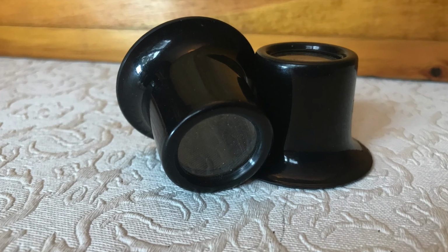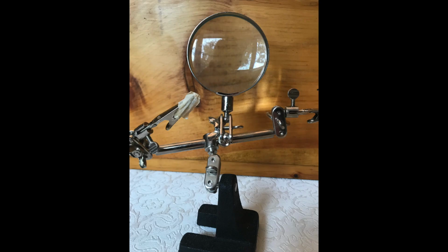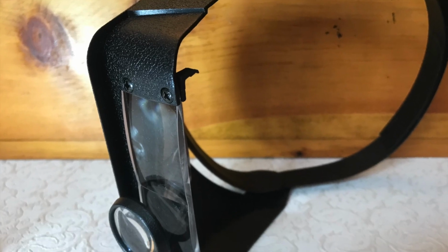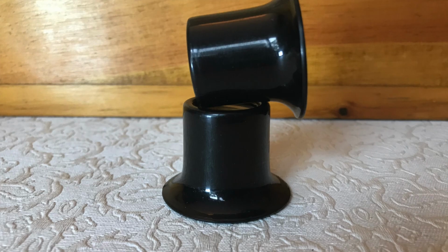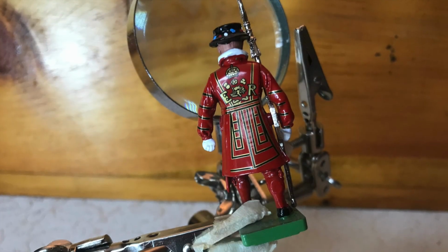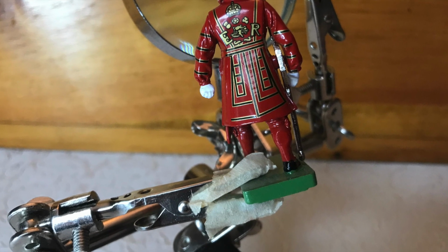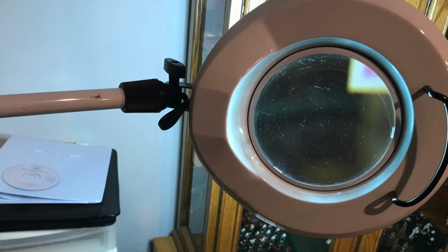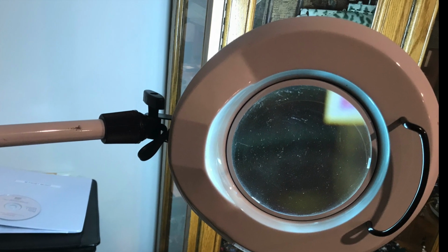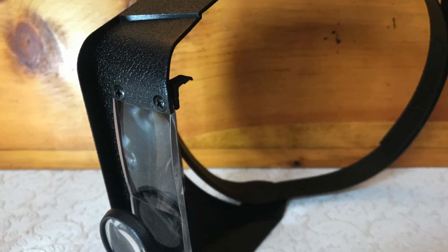You get to a certain age and your eyesight starts to go on you. And I don't think I'm any different from anybody else, so I find that a good set of magnifiers really helps. Now these ones are relatively cheap. And this one has alligator clips which I taped to protect the figures when it's holding them. And this is a bit more expensive and has a light included. Now these can also aid you if you're building or painting figures.